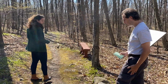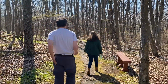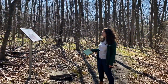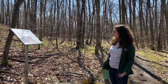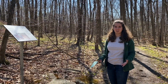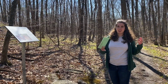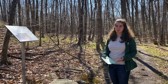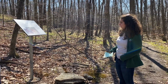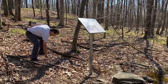But we're gonna keep going now, and we're going to our completely decomposed sign. A little bit farther down, there's a sign for the completely decomposed rotten log. So as I was saying, animals like worms will eat away at the log until eventually it's just a pile of dirt, and that material that was once the log is really important in nourishing the soil and really just returning and giving back to the ecosystem. You can see a little bit of the remnants of it here.